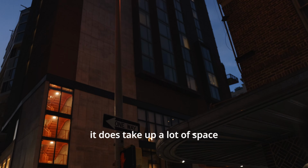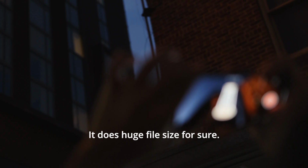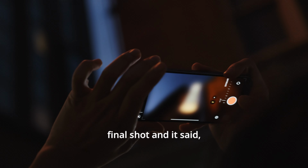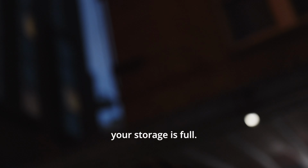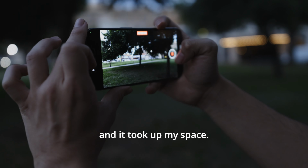But the only thing about this is that it does take up a lot of space. Recording video in RAW gives a huge file size for sure. I was filming one final shot and it said your storage was full. I don't use my phone for taking videos or anything. I only did it for this video. I wanted to get it to the max capability of it, and it took up my space.